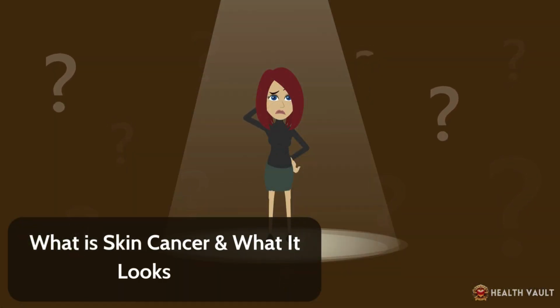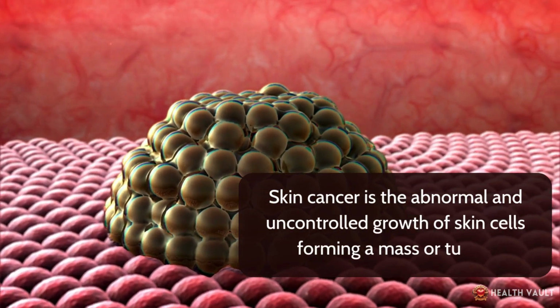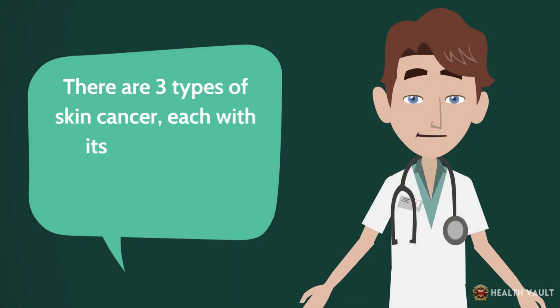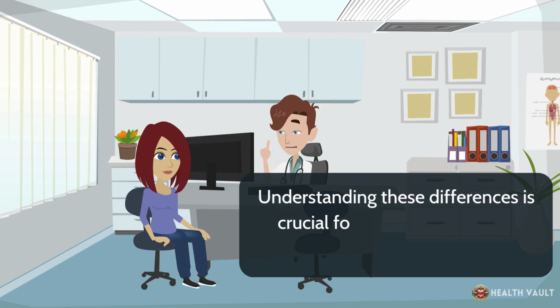What is skin cancer and what it looks like? Skin cancer is the abnormal and uncontrolled growth of skin cells forming a mass or tumor. There are 3 types of skin cancer, each with its own distinct characteristics and levels of severity. Understanding these differences is crucial for early detection and treatment.